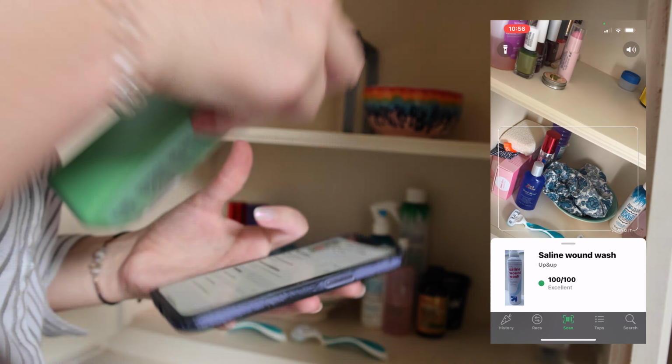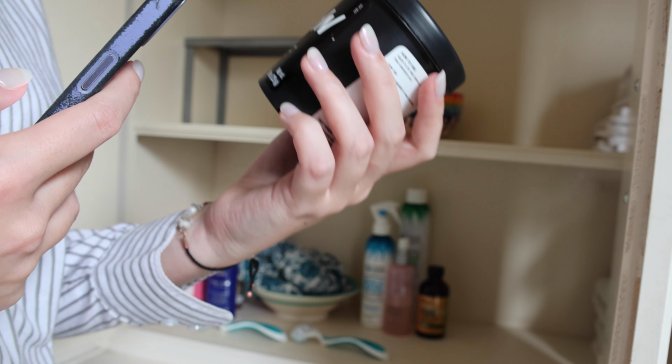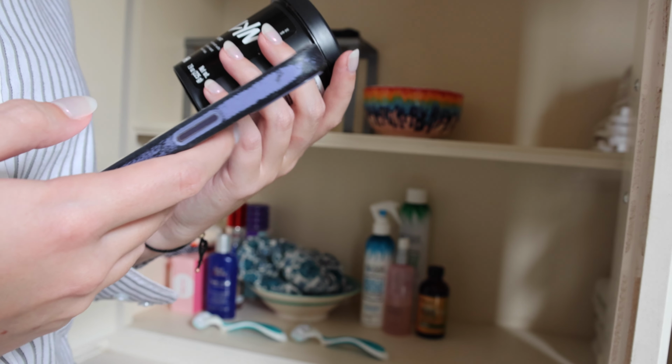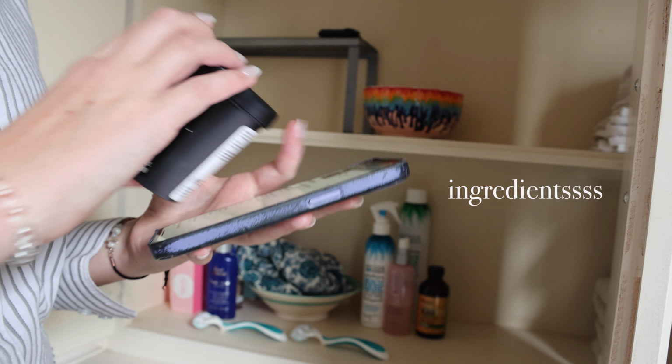Oh my god. Guys, this Lush product is bad. I find that surprising because I thought Lush was supposed to be like all natural vibes, but no, it contains two hazardous ingredients.